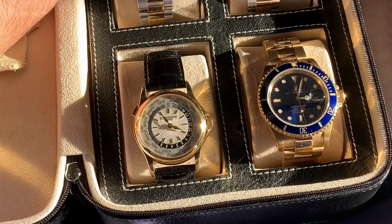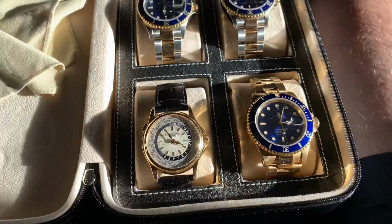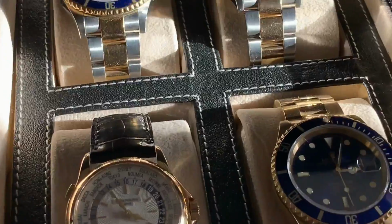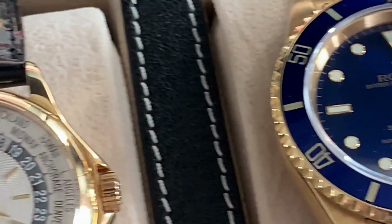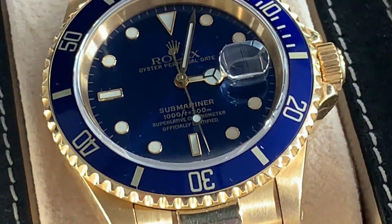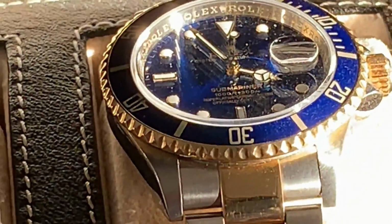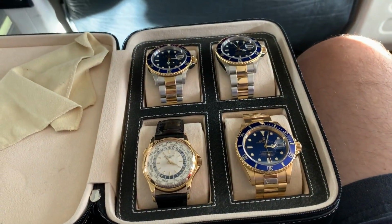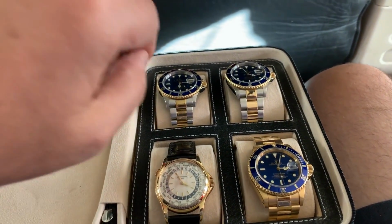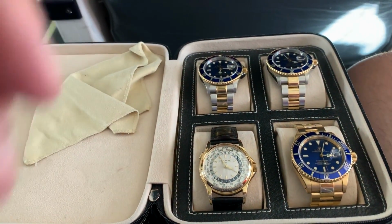Do we buy a Patek Philippe, a Grand Classique from Patek Philippe? Do we buy a classic 5110 World Time? Very nice Guilloche Arch. Very nice indeed. Do we go for a solid gold Submariner, the 16618? Or do we go for a pair of two-tone Submariners, one to wear and one to bankfold? What do you do? This is the $25,000 question. Oh, I like that Daytona.